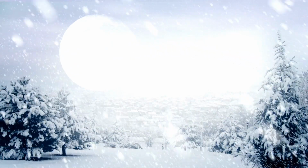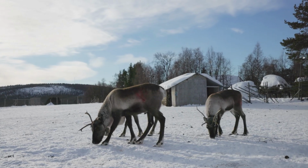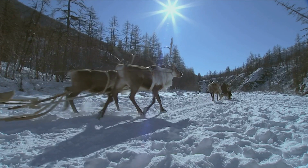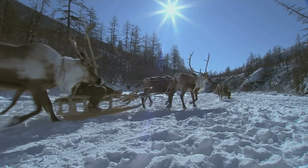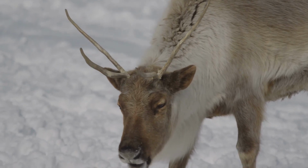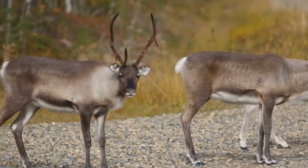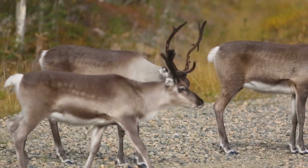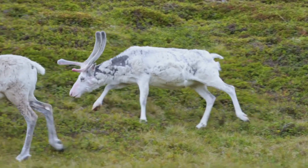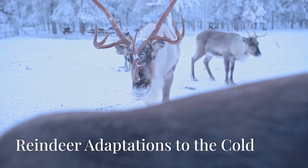Let's start with the basics. Reindeer, also known as caribou in North America, are large, wild mammals that belong to the deer family. They live in some of the coldest places on Earth, like the Arctic and northern parts of Canada, Europe and Asia. But did you know they are also the only species of deer where both males and females have antlers? Yep, that's right. Unlike other deer, both the male and female reindeer grow antlers. The male's antlers are bigger, but the females can be quite impressive too. Imagine how cool it would be to have your very own set of antlers.